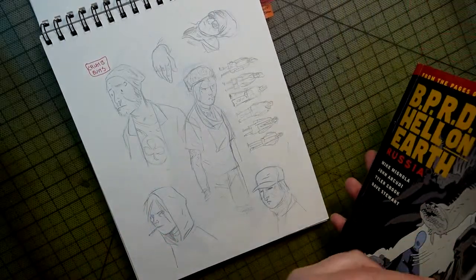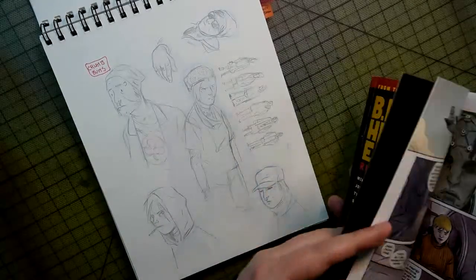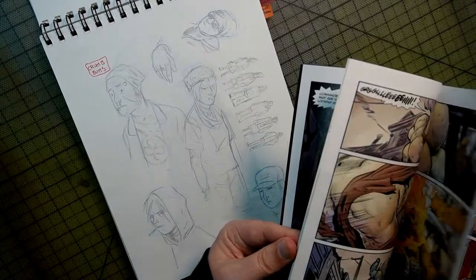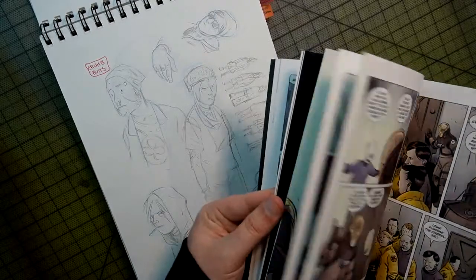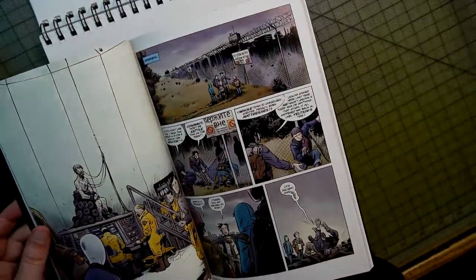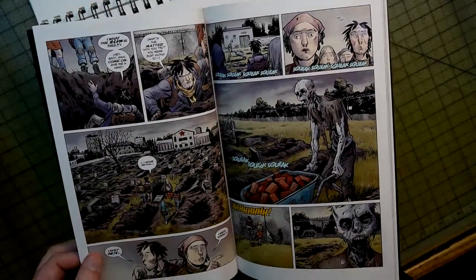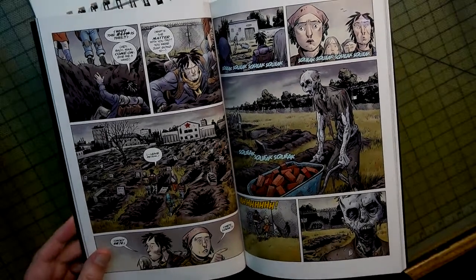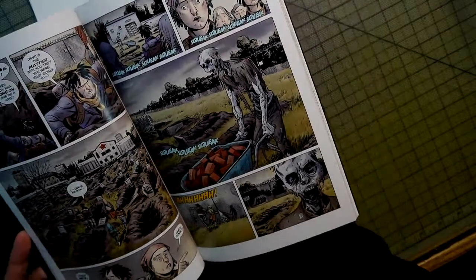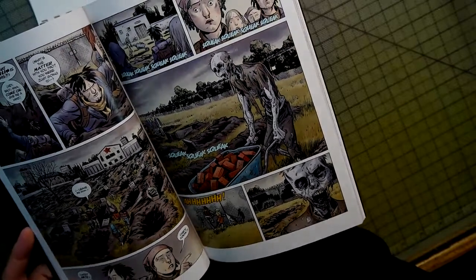And this was just some quick stuff for these sort of gutter punks that show up, I think, in the second issue. They sort of break into this fenced off Russian city, like an old Soviet graveyard where zombies are working hard, carrying bricks.